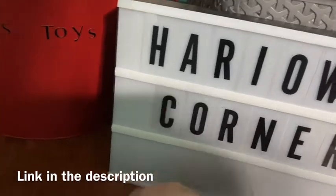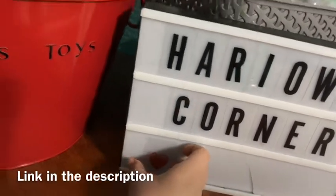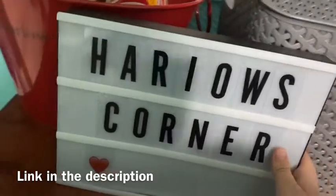And it's broken because my cat knocked it off of my shelf, and then I stepped on it. So, you know, it's fine. And I don't have an L, so I used an I.